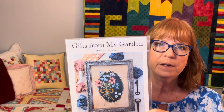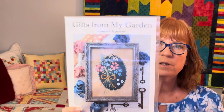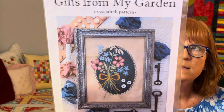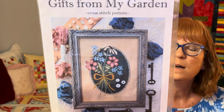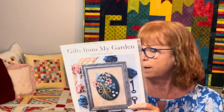All right. This next one you've seen before, and sorry, this is not very exciting. I worked on this one when I was spending the time with family. It's Gifts from My Garden from Hello from Liz Matthews. This is the pattern. I saw it stitched up at StitchCon, I think it was, and I fell in love with it. I love the green around there. That's my favorite color, green.